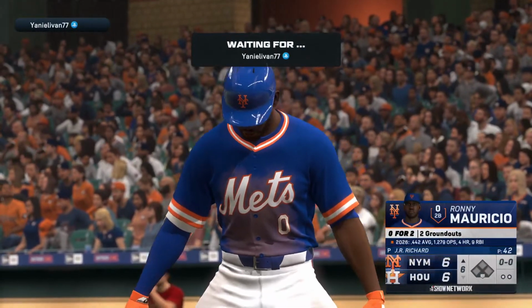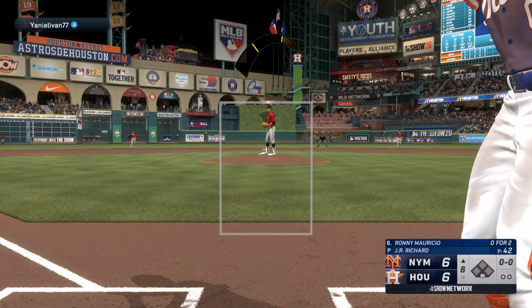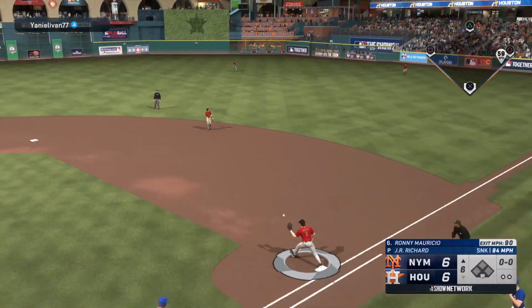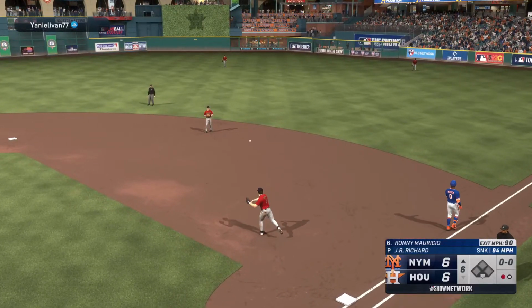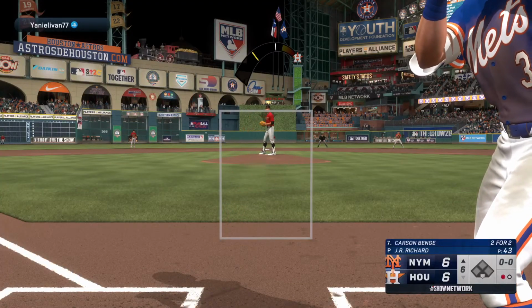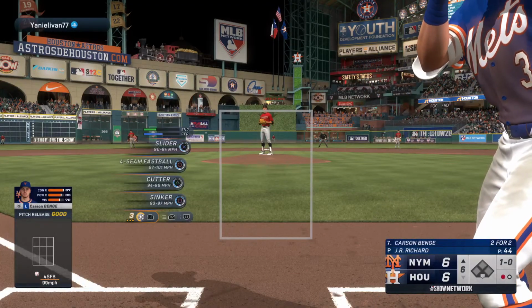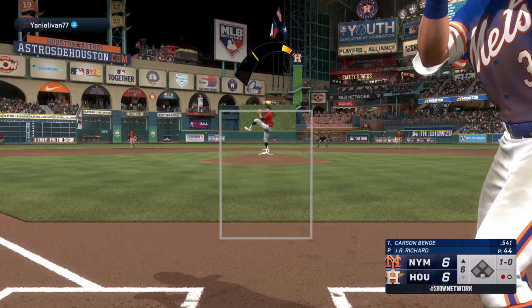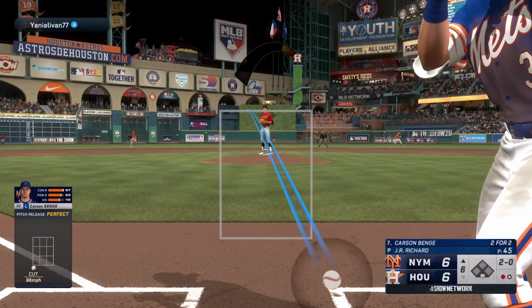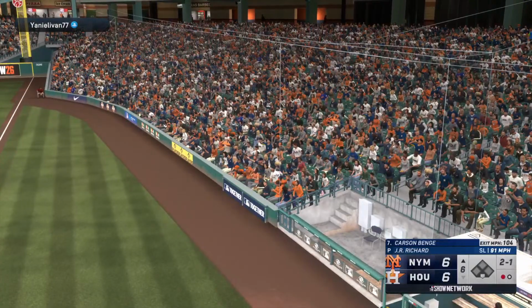Back here in Houston, all set for the top of the 6th. Ronnie Mauricio up now for the Mets. Hard hit, right side. Leadoff man retired in the 6th. Up next for the Mets, right fielder Carson Benge. Ball 1. And that one cutting but missing down low. Pulled hard, but it's a foul ball.